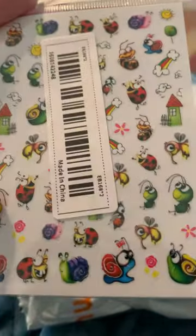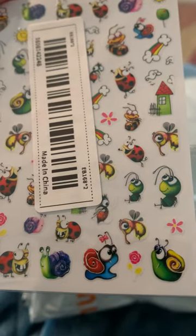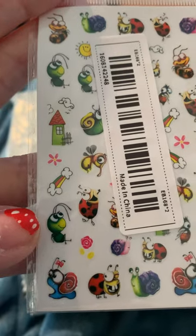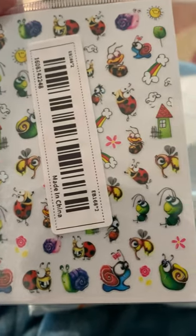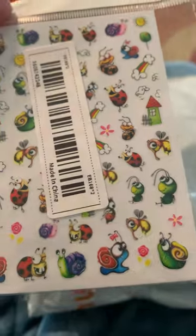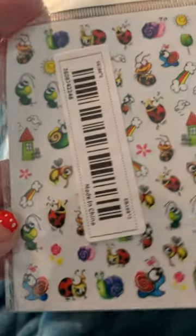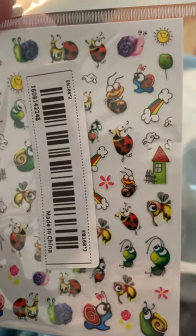Okay. The other bag I have to open is a little bit bigger than this one. Oh, these are more nail art stickers. Now, come on. Seriously, the bugs. Are they not cute? They're to put on your nails. I am so going to put these on my nails. They are so stinking cute.